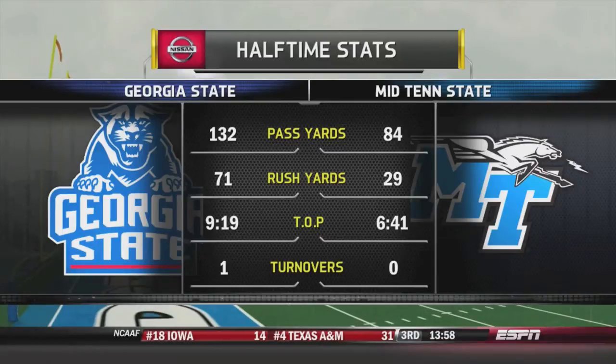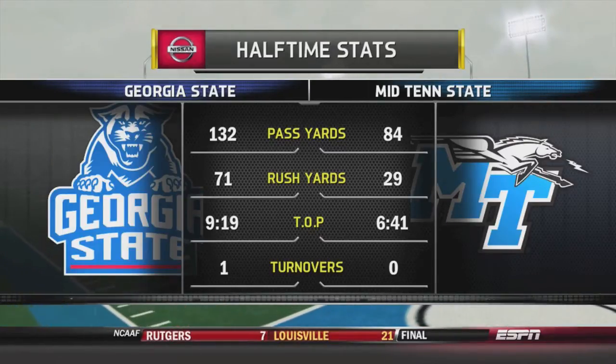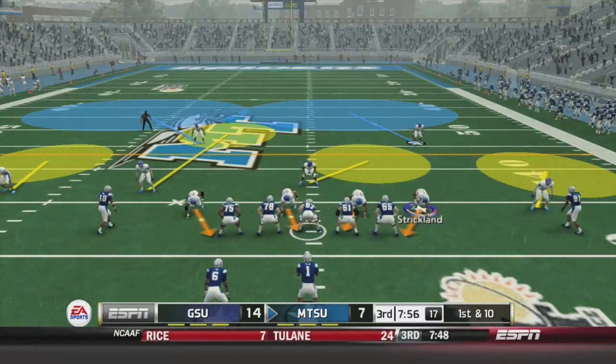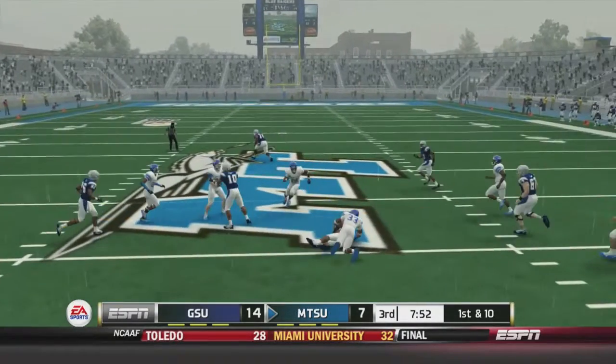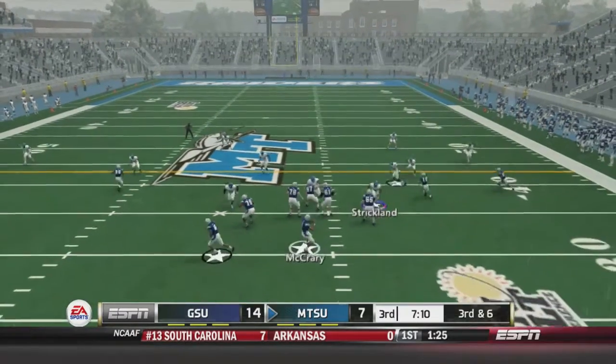Georgia State with over 200 yards of offense in the first half and a 14-7 lead heading into the 3rd quarter, holding Middle Tennessee State to just over 100 yards of offense in the first half. Middle Tennessee State gets this one started in the 3rd quarter. McCrary on the read option up the middle, good for 7 yards. 3rd down and 6 now.